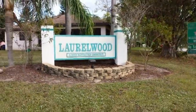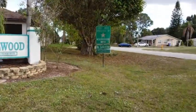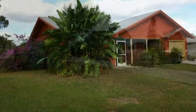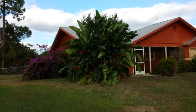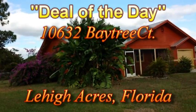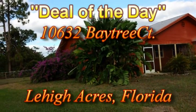Welcome to Laurelwood, a deed-restricted community. Let's go down this road and look at today's deal of the day. Well, today we're staying in front of a real deal of the day. This is 10632 Baytree, and I believe that's Baytree Court.